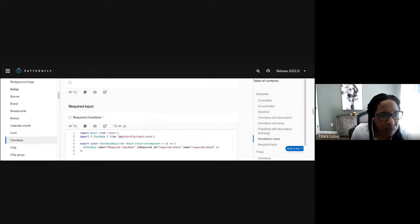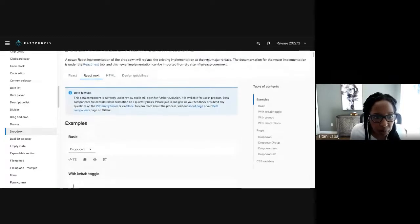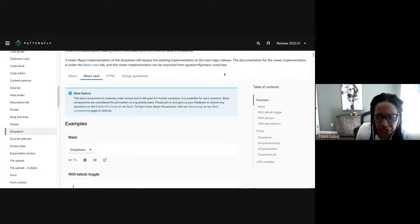Okay, and then the next one that I have to share with you is one of our next components in React. So we're starting to create new versions of our dropdown like components to use the menu under the hood. So the dropdown is the first one that we have started to work on.